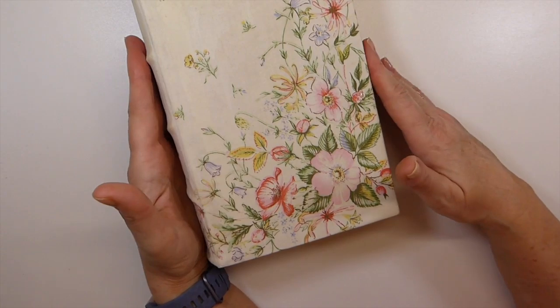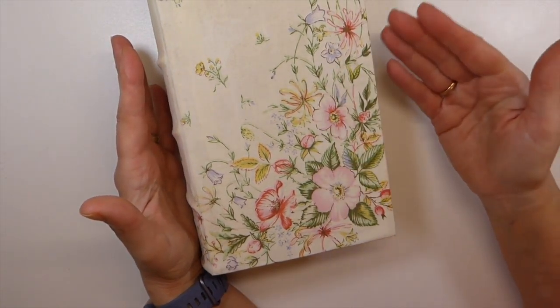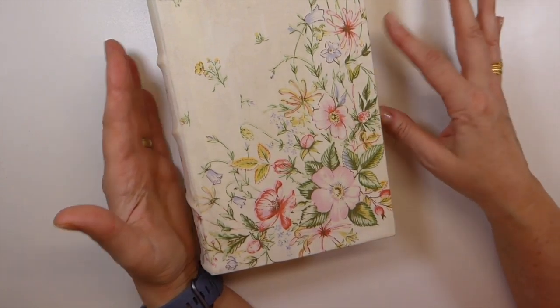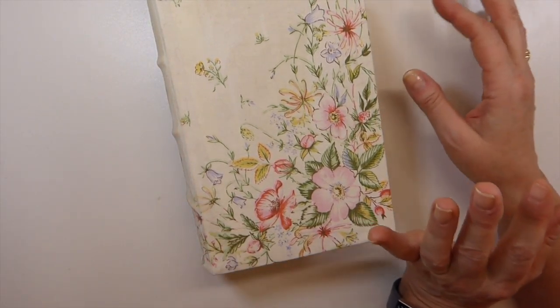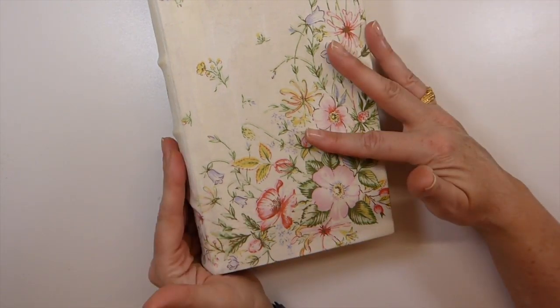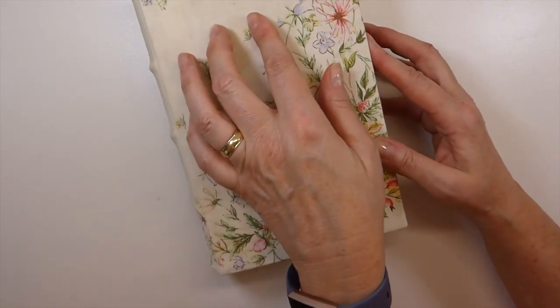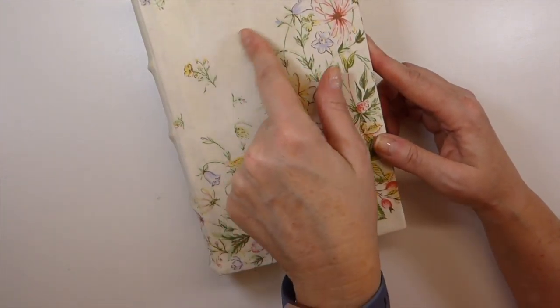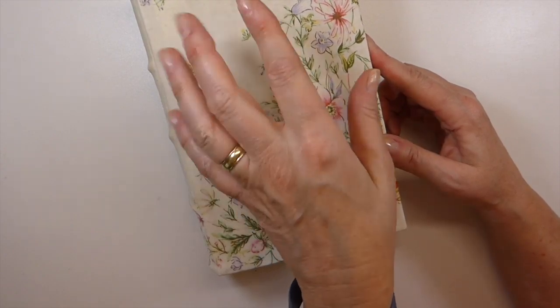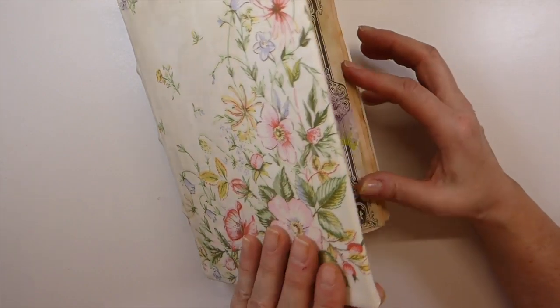But anyways, that's what I did. As I'm going through my books and papers, I always find little things that I think, oh, I want to save that page for my journal, which is like 5 years on and finally it came to be. So I'll just show you inside now. What I'm going to still do is put one of the Tim Holtz book plates on here with, you know, journal or documents or something like that.